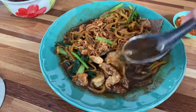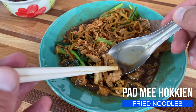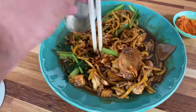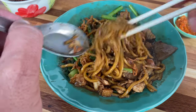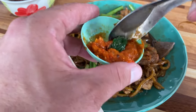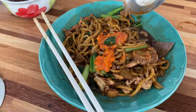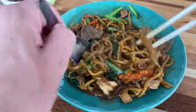Alright guys, so look at this thick gravy. All the starch has come off the noodles and kind of thickened it up. We've got those little prawns, pork, fish cake, liver, and these beautiful sen luang, yellow noodles that are so famous in the south. With that we've got this sambal, I guess you'd call it in Malaysia. It's just pounded chilies and shrimp paste, gapi. So we're gonna put that on because you know I love it spicy, guys. Have a little mix up.